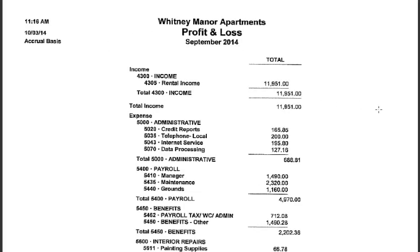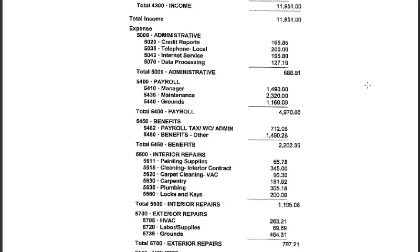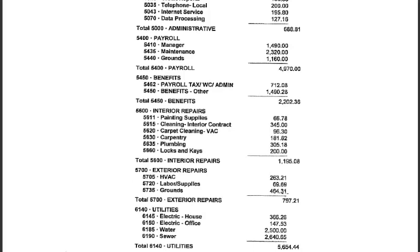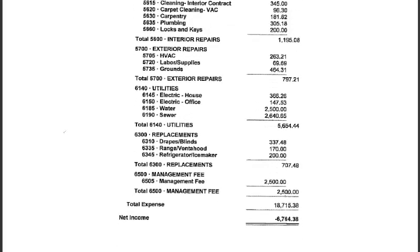The thing we're really interested in is the profit and loss. So we see the current income is $11,951 for the month of September, and we've got the expenses as they've been laid out here. Nothing really looks out of the ordinary. I think a fully occupied property would probably have a few more in there, but they seem to be laid out pretty well and done by an accountant, property manager.